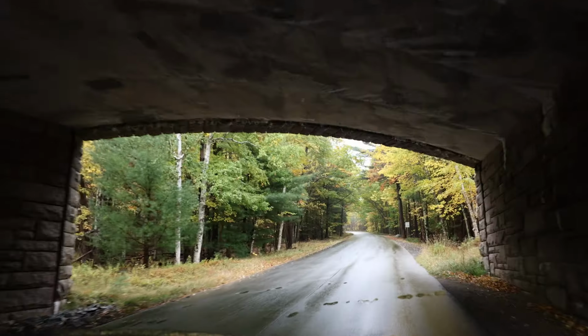But now I think we're going to drive around Acadia a bit, hoping that the rain lightens up a little bit so we can try out another trail or maybe some more scenic overlooks like we did yesterday. But yeah, that was a great little hike.